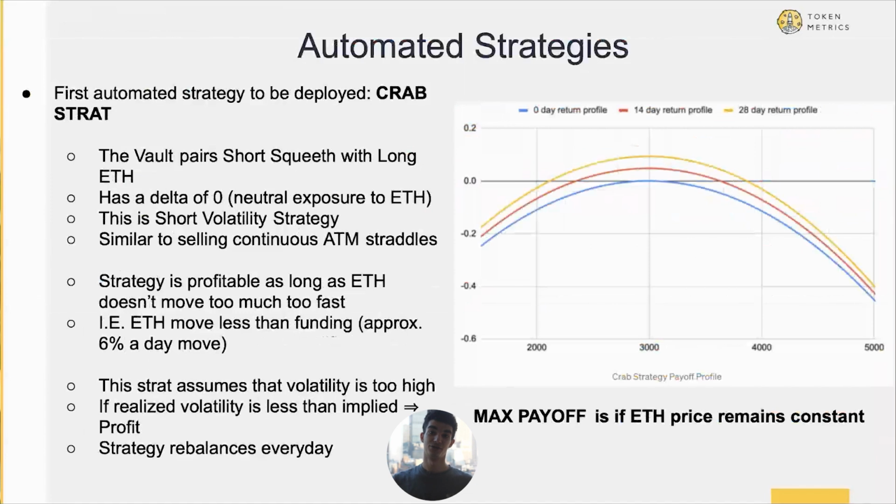All right, and the nice thing about these advancements is that you can start building automated strategies by using Squeeth. A very nice strategy that will be live on Opyn next week is the crab strategy. They call it crab because it's best for ranging environments. It's a vault, an automated strategy, so you will only get paid in yields, but it combines two aspects: a short Squeeth position with a long ETH position. So we'll be long one ETH and short one Squeeth, and the short Squeeth will get you funding, and the long ETH will offset the loss when you short the Squeeth, so that you will be market neutral.